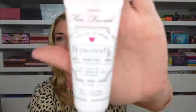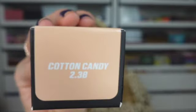I also restocked my Too Faced Hangover RX. I use this primer plus my Milk Hydro Grip primer after I do my skincare, after I do my SPF, and it keeps my makeup in place for the entire day. Plus, I really like how this one smells, and it's got really good skincare ingredients, coconut water, probiotic-based ingredients. It just makes your skin super smooth and helps create a lovely canvas. I also restocked my Huda Beauty Faux Filter Luminous Matte Liquid Concealer. I get the shade Cotton Candy. This is just such a good concealer.